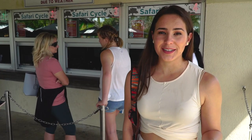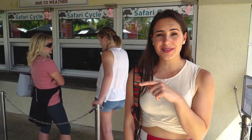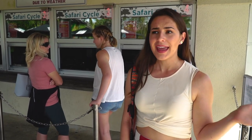Like I was telling you guys earlier, the zoo here is enormous. Because of that, they actually have little bicycles that you can rent, that you can pedal all through the zoo so you can get to the exhibits faster. And it even has a little roof, which is really nice when you're under the scorching Miami sun.